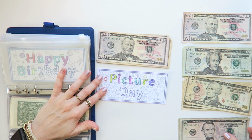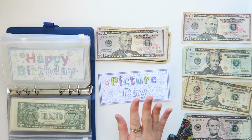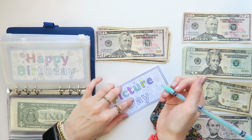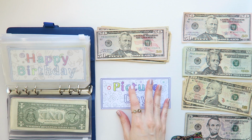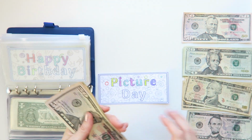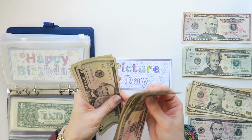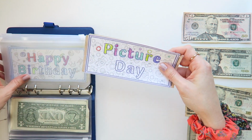Picture day, we are just going to put $5 here. Still haven't settled in on an exact picture plan, but I would like to have professional pictures done with my sons. So we are continuing to save for that for when we find something that will work. So picture day now has 5, 10, 15, 20, 25, 30, $130 towards picture day.